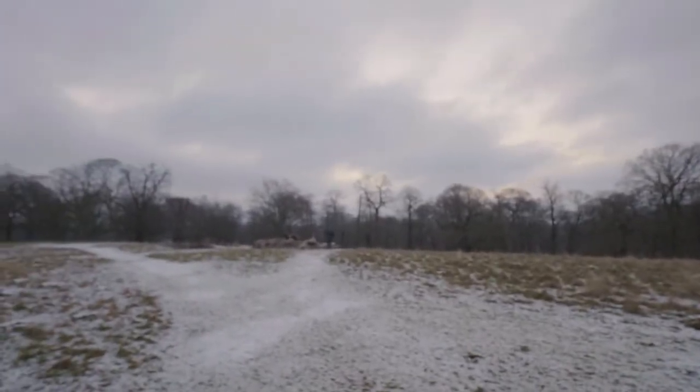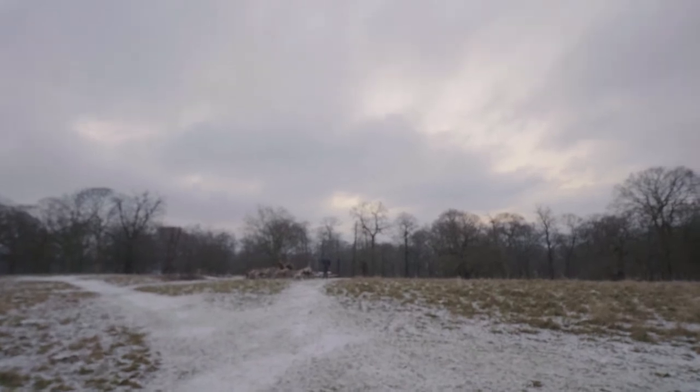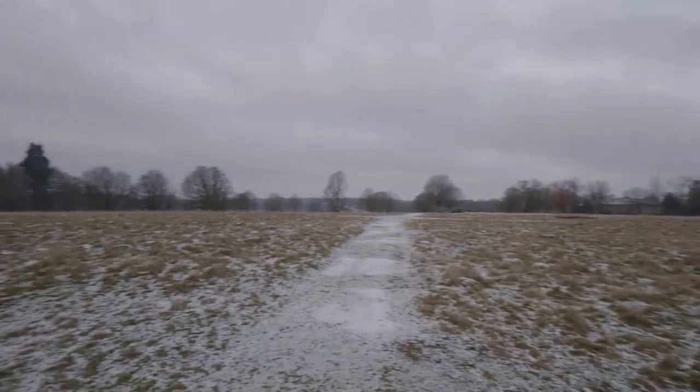So, as you can see, I'm in an icy park in Richmond and currently looking for deer. So, can't see any at the moment, and waiting for the sun to come up. As you can see, it's quite barren at the moment. And icy.